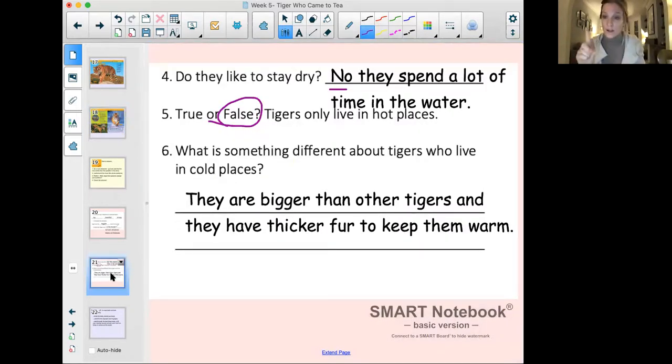So if you gave me one of them, they're bigger than other tigers, or you could say they have thicker fur, you can give yourself a tick because I've only asked for one thing, so that's perfect. If you gave me both of them, with "and", that is an even better answer. That's a more year 2 answer because you're giving me more information from the text. So if you have at least one of them, you can give yourself a tick. If you have more than one bit of information, that's even better.